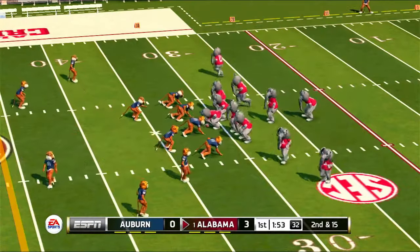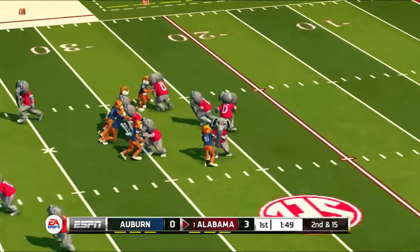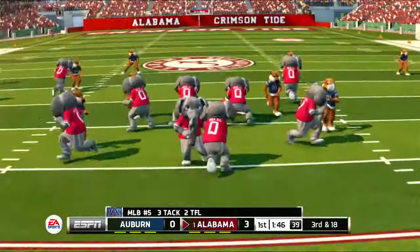Second down. Black five. Black five, black. And off up the middle, and he's stuffed. Loss of 3 yards on the play. Third down.